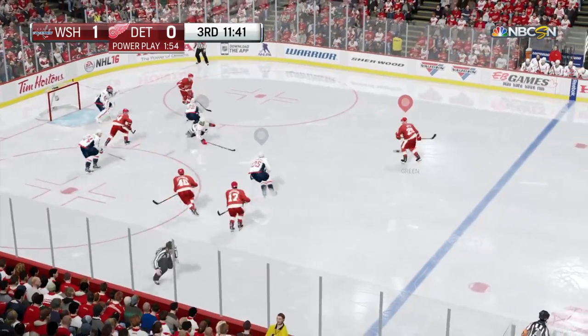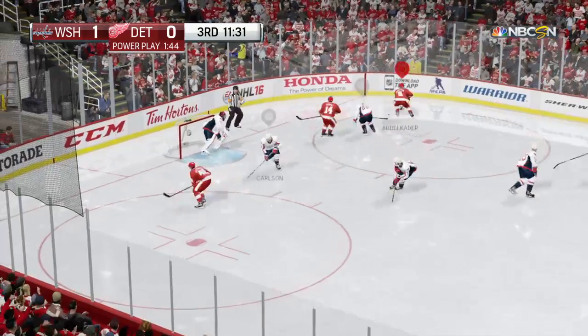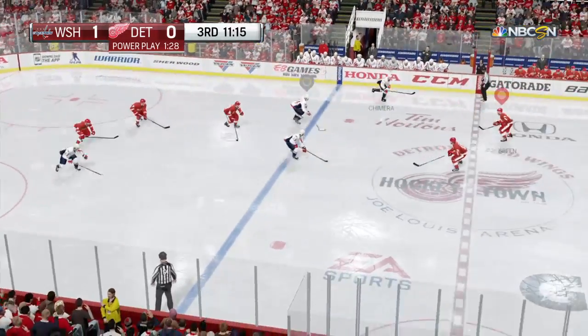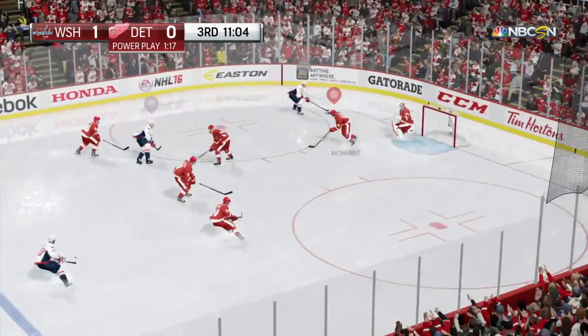Detroit's got that face-off win. A shot. Wonderful save on the redirect. There's no question, that puck was deflected and a good stop. Lets it go. Ring 10 bells for that save. Nice poke check by Green.